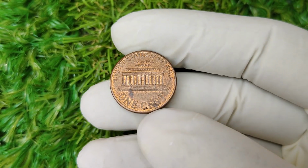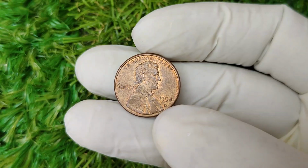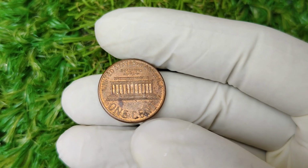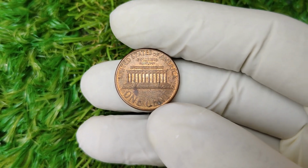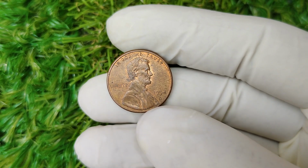So, how can you sell your 1994 D penny if you think it's worth a lot of money? First, you should have your coin professionally graded by a reputable coin grading service like the Numismatic Guarantee Corporation, NGC, or the Professional Coin Grading Service, PCGS. Once graded, your penny will have a clear market value and can be sold through auction houses, online marketplaces, or local coin dealers.